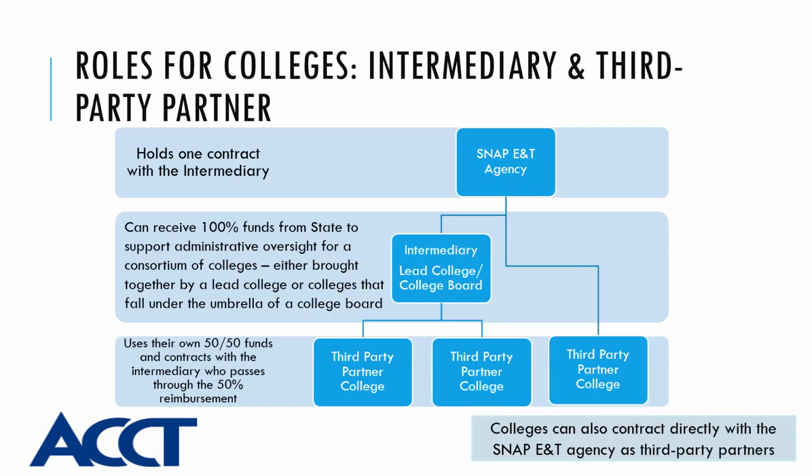So, some of the roles that colleges can play in the SNAP employment training program. There's opportunities for intermediaries or a third-party partner. The state agency could have a contract with a league college or a college board as an intermediary to help run some of the administrative parts of the SNAP E&T program with other colleges under them. They could possibly receive 100% funds to help support the administrative oversight of the program and help the state with some of the administrative functions of running the SNAP E&T program.